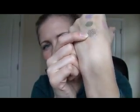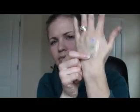This is part of these special colors they made that have some kind of special shimmer mica. So it's really pretty though. It's just hard to describe the color. But that's all that I got.